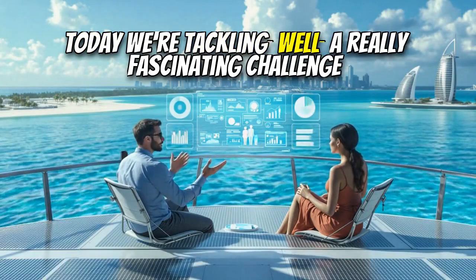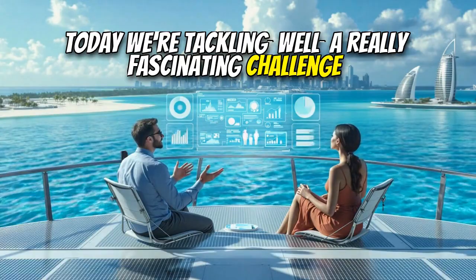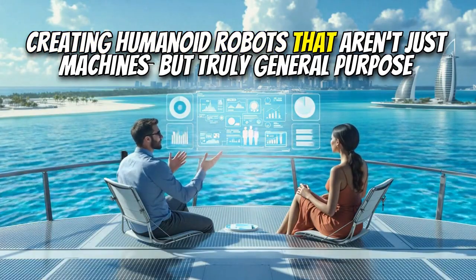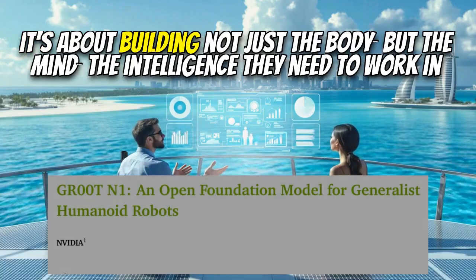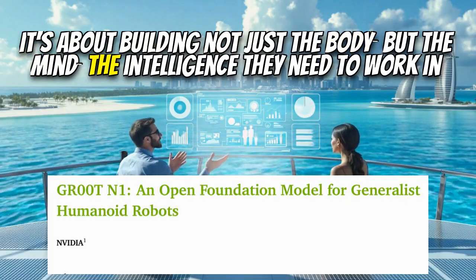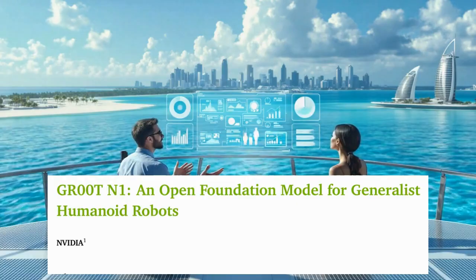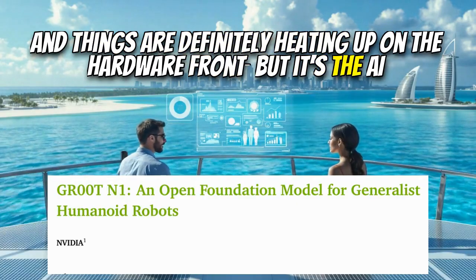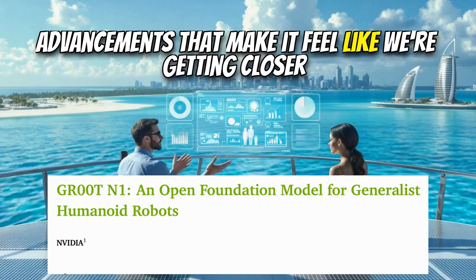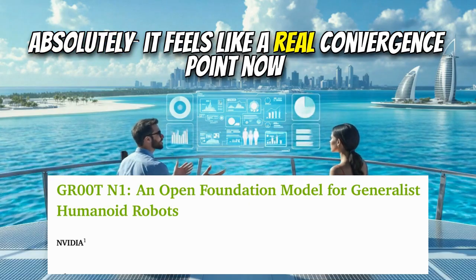Today we're tackling a really fascinating challenge. Creating humanoid robots that aren't just machines, but truly general-purpose partners. It's about building not just the body, but the mind, the intelligence they need to work in our world. And things are definitely heating up on the hardware front, but it's the AI advancements that make it feel like we're getting closer. Absolutely. Feels like a real convergence point now.